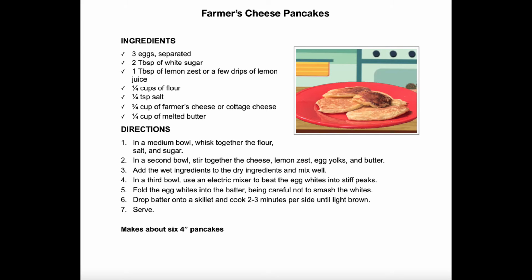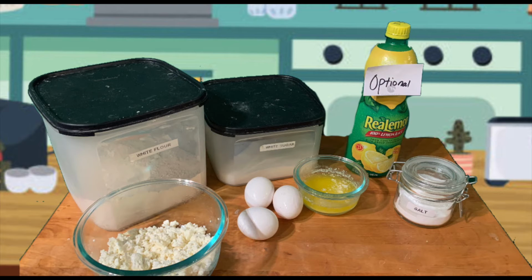Now that you've made your own farmer's cheese, it is time to make some delicious farmer's cheese pancakes. Cooking project time! Here's the recipe for farmer's cheese pancakes. Take a screenshot, print it out. Here are the ingredients you'll need. Flour, sugar, 3 eggs, 1/4 cup of melted butter, salt, your farmer's cheese, 3/4 cup, and optional lemon juice, or if you have a lemon, you can grate some peel off for some lemon zest.